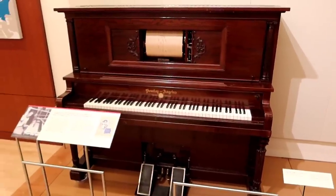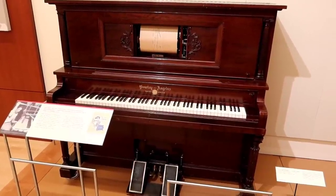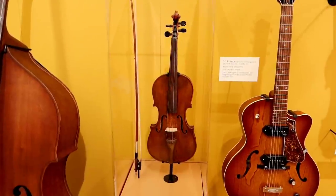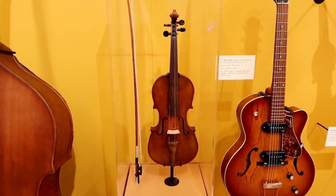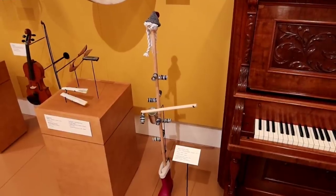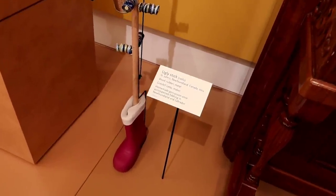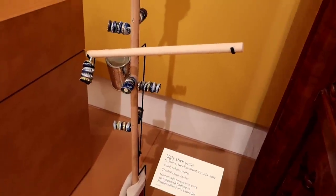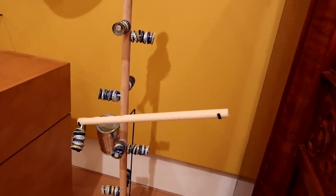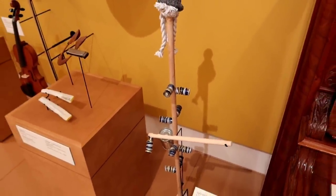Here's a player piano. This became very popular at one point, the early 1900s. And take a look at this. This fiddle in this case, it says this belonged to Don Messer of the Canadian television show Don Messer's Jubilee. That's really interesting. This is called a homemade ugly stick, and it's a musical instrument. They said it used to be used with a fiddle, and look how they used beer bottle caps stacked together and soup cans and different things in different positions to get different sounds out of it. Interesting. The ugly stick.